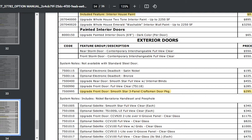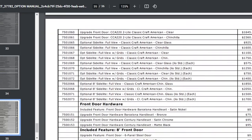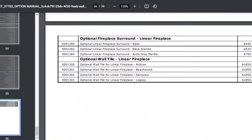I did choose to upgrade the front door from a 6-panel door to a three-panel Craftsman door. That was $295. Very happy with that. I didn't add any of the side lights. I do not like it when people can see into my house from the front door. That just eliminates the privacy of a front home for me, and that's not something that I would ever want for myself.